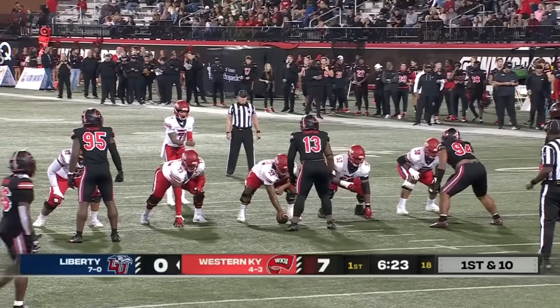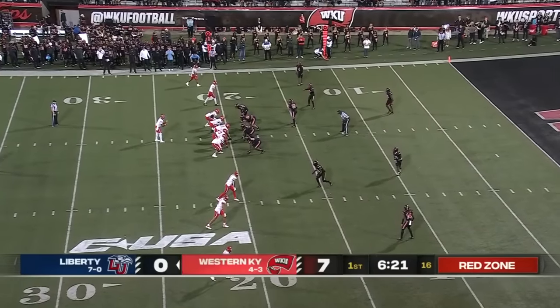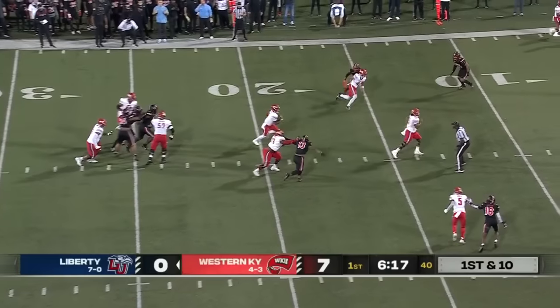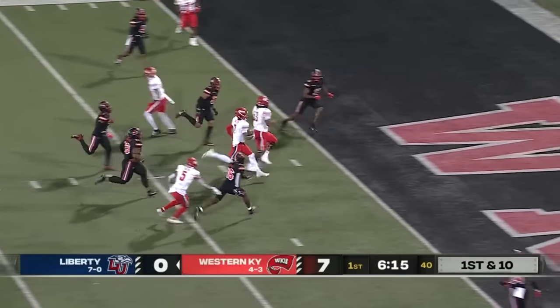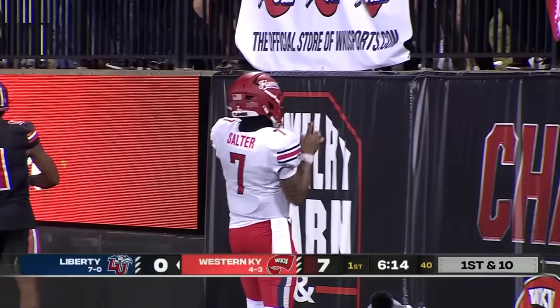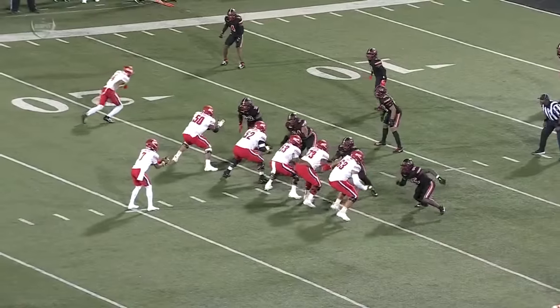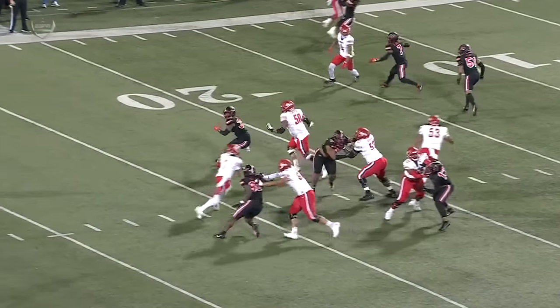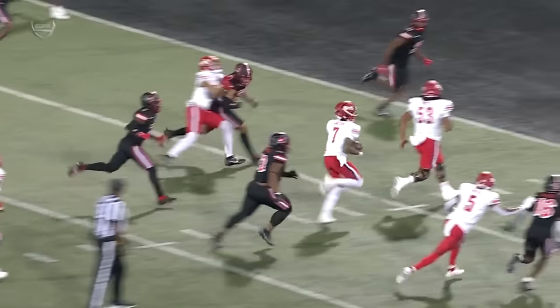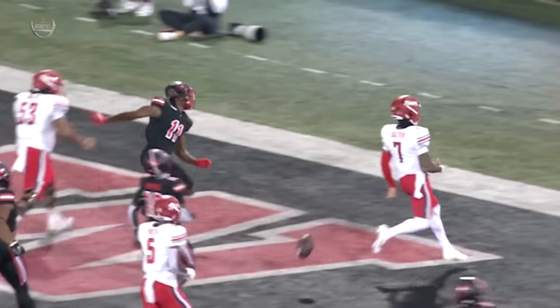They will spread him out now, too, with five wide receivers here on this set for Salter from the shotgun. Pressure. This is what Salter can do, and he takes it to the house. 20 yards for the touchdown. But how I know is a quarterback draw. Watch 53, Jordan White, the center. He's out in front, lead blocking, and they run it so well, he doesn't even have anyone to hit.